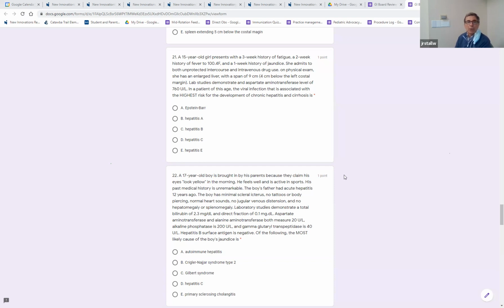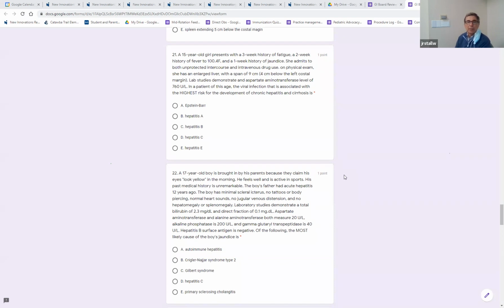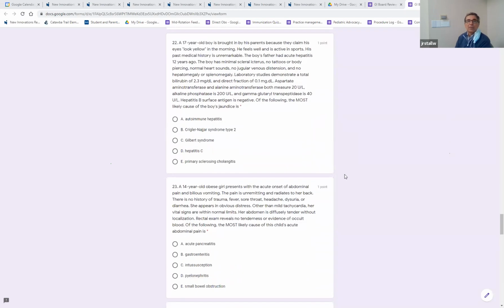22, a 17-year-old brought in by his parents because they claim he looked yellow. He feels well and is active. His father had, quote unquote, acute hepatitis 12 years ago. Everything was pretty good. He's got a mild indirect elevation. Other numbers are fine. He doesn't have Hep B. What is the answer? Well, once again, Crigler-Najjar type 2 is so bizarre and so rare.